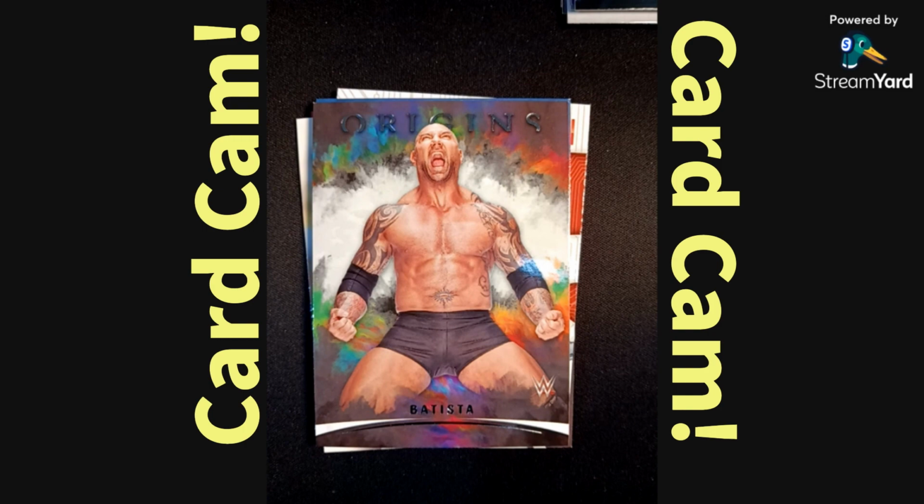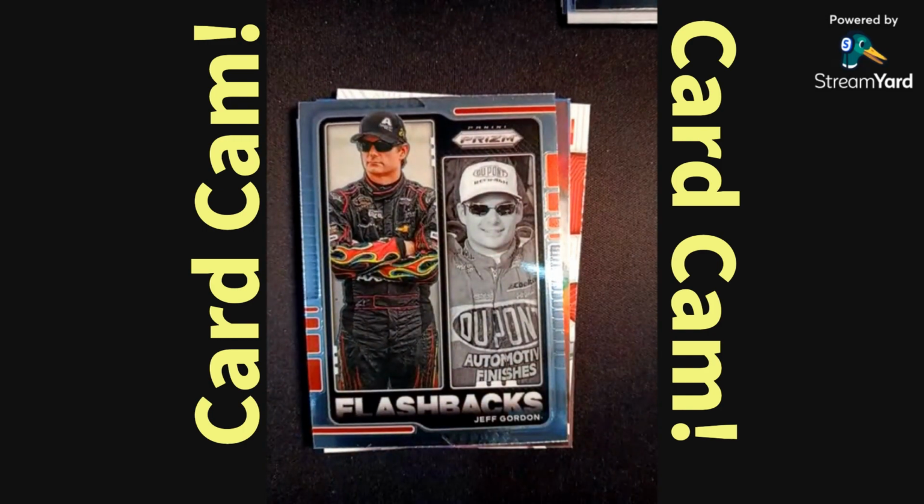Then we went into some auto racing, and we went in the NASCAR. Our buyer picked up a 2021 Panini Prism Racing Jeff Gordon Flashbacks insert or variation. You can see a picture of Jeff Gordon on the left from his later years, and a picture of Jeff Gordon on the right in black and white from his early rookie years. Nice to see that juxtaposition of the two different images and see as the driver develops through the years. Jeff Gordon wasn't that old when he retired, so it's not a real dramatic change in this image, but you can certainly see how young and youthful he was in that image on the right.